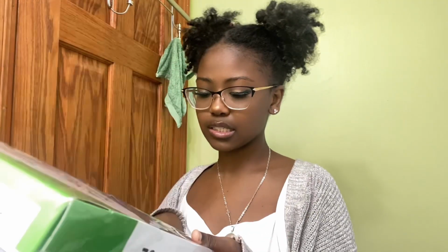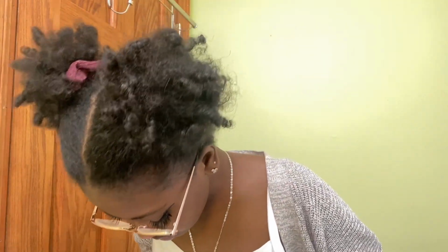But today we have another collaboration with Sam's Beauty. This is their Invisible Lace HD 13x6 pre-plucked wig. This one is a bob wig. It's called Brianna. And I got it in the color 2.